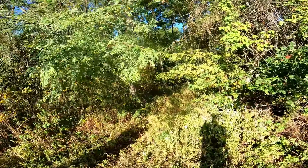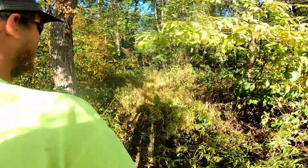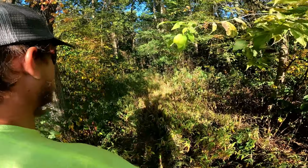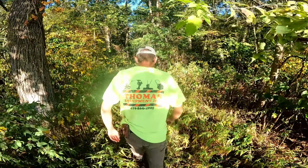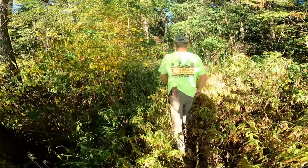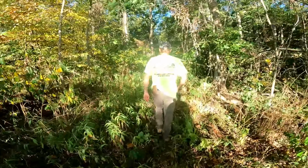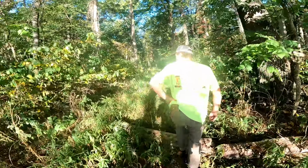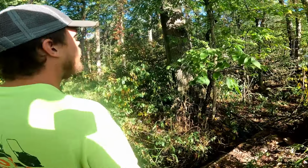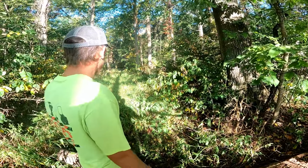So good thing we got that brush hog. Yep. Yeah, it's gonna look like a whole different place here. Like a jungle through here. Might have to run up in here with that grapple and get the chunk out of the way first. Yep. Get the grapple. Just shove that out of the way. But yeah, you can see it's, yeah.